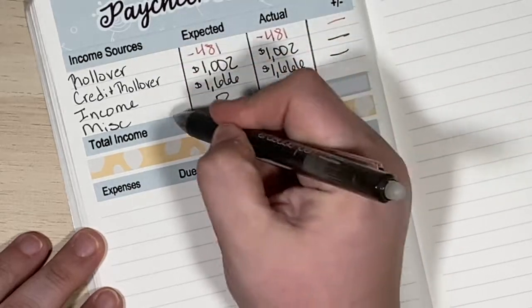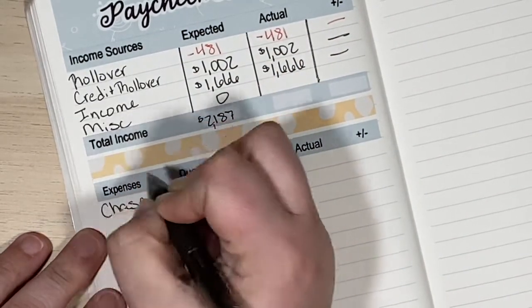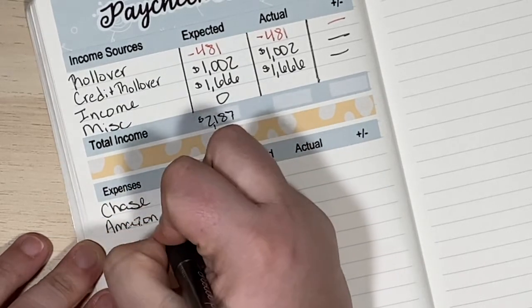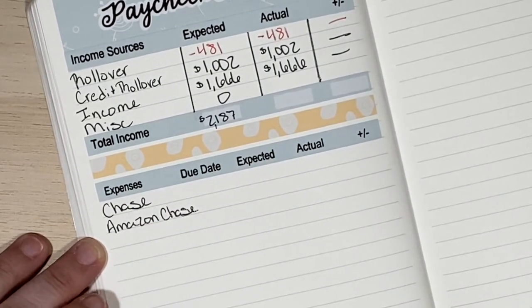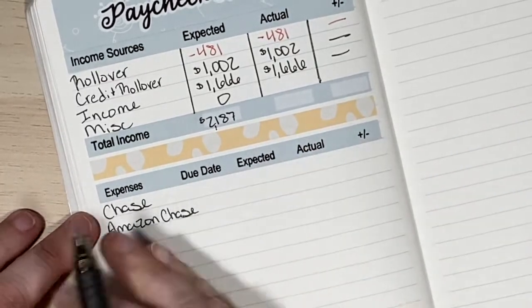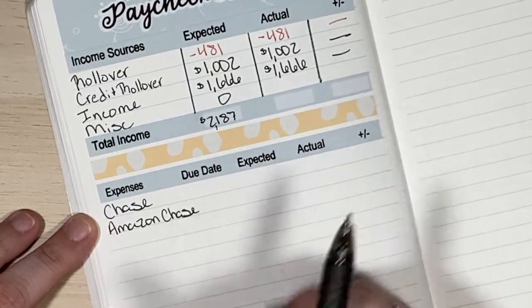All right, so expenses for this paycheck. As I said, I do have to pay my credit card. So I have my Chase. And then I have my Amazon Chase. I love that they're both through Chase. It makes it super easy because everything's in one place. That is all I have bill-wise. So those are the only two things that I have to pay, bill-wise.